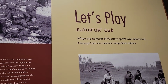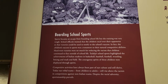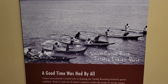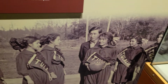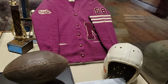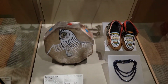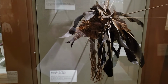This talks about the competitive spirit of the youth of the Indian tribes and how they excelled in sports, and how they used it kind of as an outlet to compete and to improve. And this shows an example of some of the stuff that a football player might have worn several decades ago. There's some more items made by the Indian tribe. Actually, they have exquisite craftsmanship.